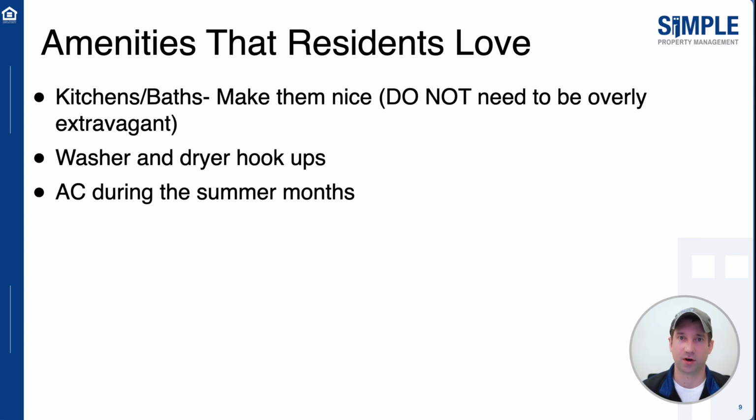Amenities that residents love. I like to sprinkle this in, get you away from all of those charts and reports and everything. We're just going to talk about our amenities for a minute now. Kitchens and baths, we're still seeing residents are choosing units based on kitchens and baths. That's no different than when they're buying a property.